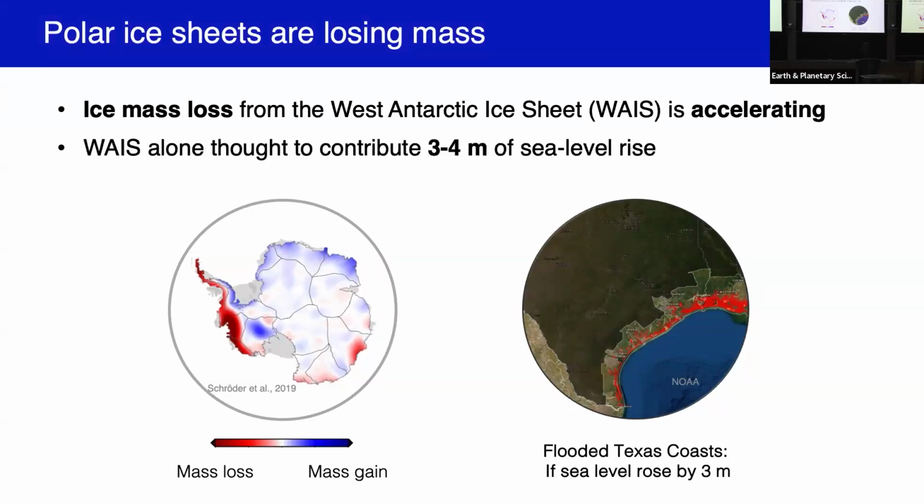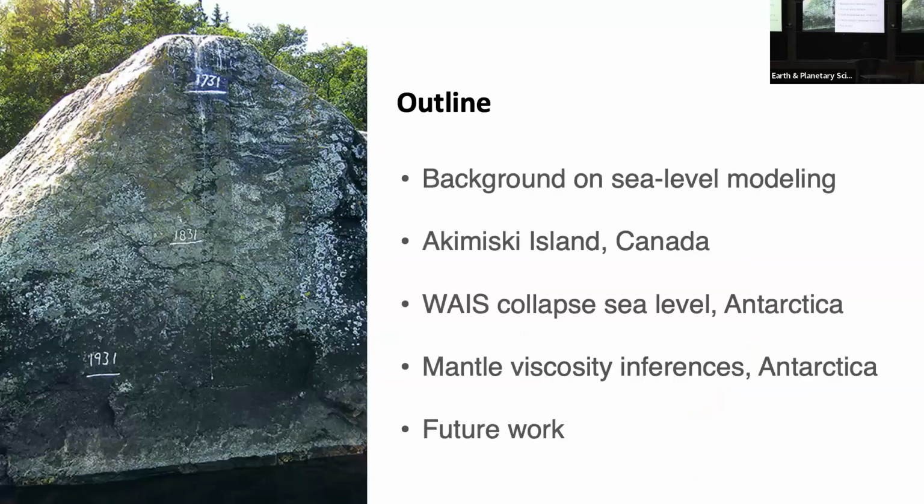This is important because the West Antarctic ice sheet, WAIS, I'll use that acronym a lot, WAIS alone is thought to contribute between 3 to 4 meters of sea level rise. So that's 3/4 of a one-story building or a full one-story building, right? That's quite a substantial amount of sea level rise. And the figure at right is flooded Texas coasts if sea level did rise by 3 meters. I'm from Texas, and we are talking about sea level changes that are arising due to our dynamic cryosphere today, as opposed to ocean dynamics, for example. We're talking about the cryosphere.